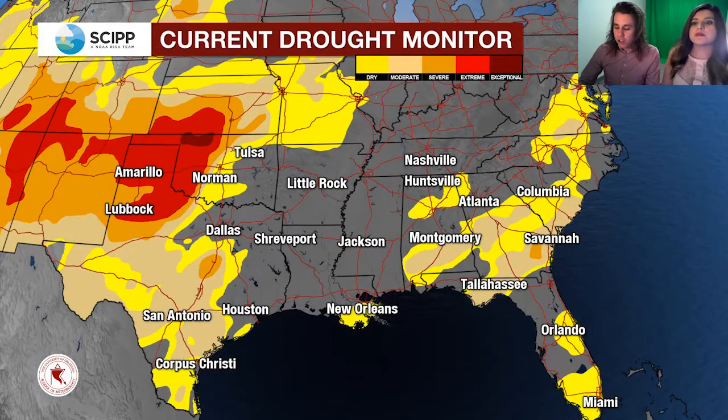Finally, here is the updated drought monitor. Further improvements were made in the eastern half of Oklahoma as a result of the heavy February precipitation. Small adjustments were made across southern and central Texas, but continued dryness with periods of strong winds and low humidity led to broad deterioration in the Texas Panhandle. This resulted in broad D3 expansion across the western sections of the Texas and Oklahoma panhandles.